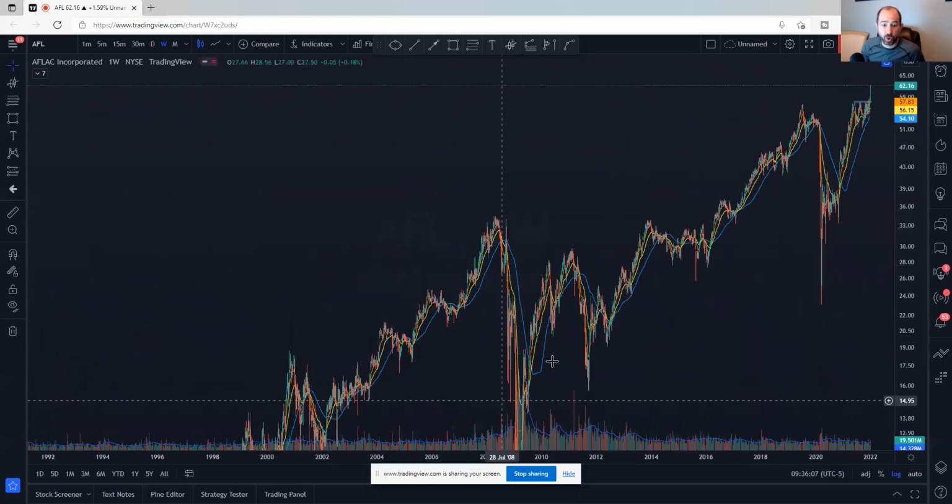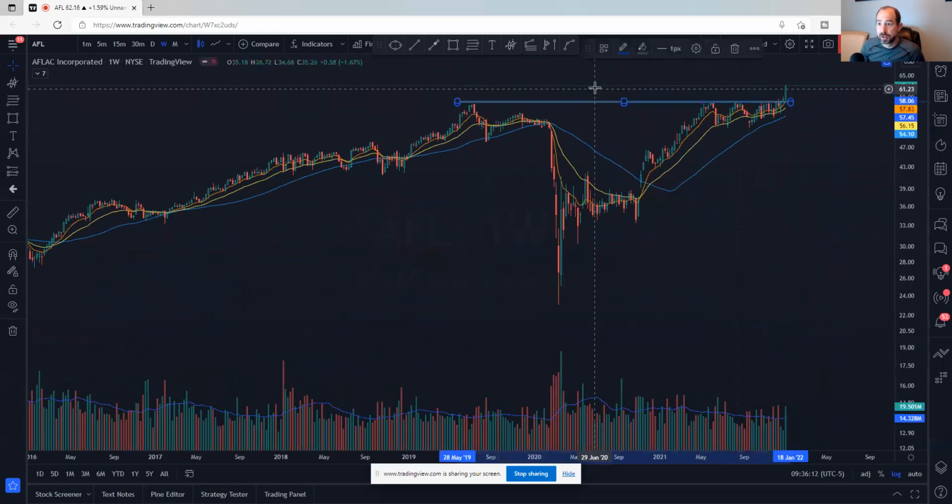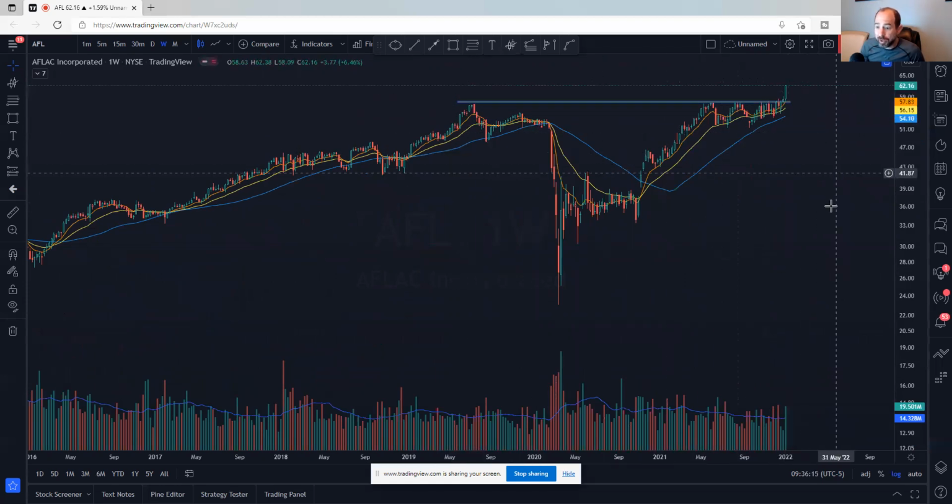Again, these are weekly charts. We're going back years and years and years, and there's no overhead resistance. It built this beautiful base on the weekly. That's something to take notice of, right?